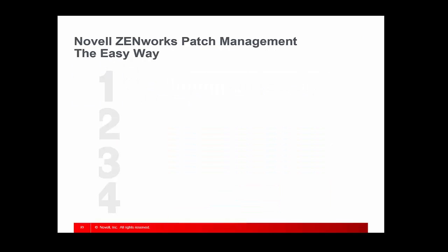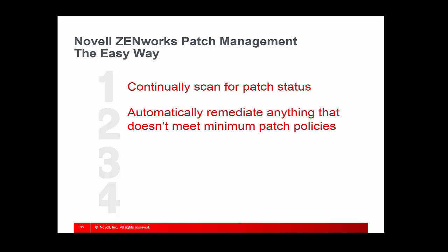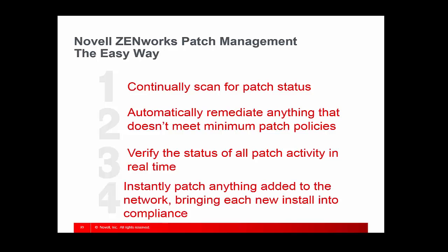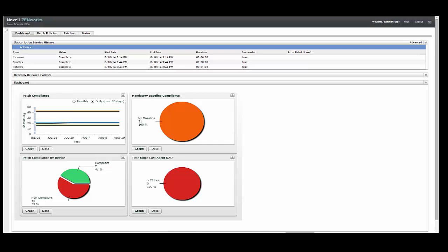By combining this suite with the patch subscription, IT can set up patch management and just let it run. Once you configure and deploy ZENworks patch management policies, ZENworks will continually scan for patch status. It will automatically remediate anything that doesn't meet minimum patch policies. It will verify the status of all patch activity in real time, and it also will instantly patch anything added to the network, bringing each new install into compliance. Work smarter, no longer harder, with easy patch management.